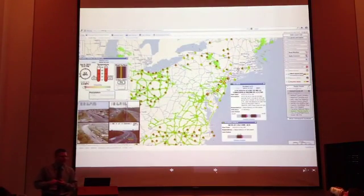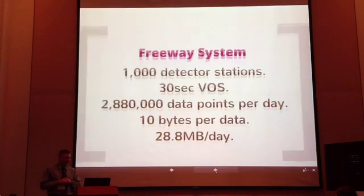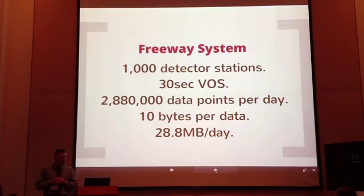So let's take a typical freeway system. Let's say it's got some detectors, it's got some video cameras, it's got some incidents and so on. Maybe you got 1,000 detector stations. They collect data about every 30 seconds typically, and that gets stored. That's something like 3 million data points a day, right? That's not a lot of data, 10 bytes per point, 28 megs a day. Wow, we're getting up into big data, aren't we?